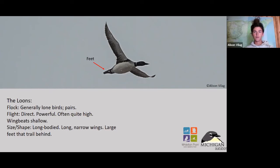Something that's unique about loons in relation to the other water birds is that they don't really flock. On the biggest days, we'll have maybe a dozen that are sort of flying together, but it's a very loose flock. More often, what you're going to see are lone birds or pairs or sometimes threes. Their flight is really direct and powerful and oftentimes quite high, and they're also less intimidated by a headwind than a lot of other water birds.